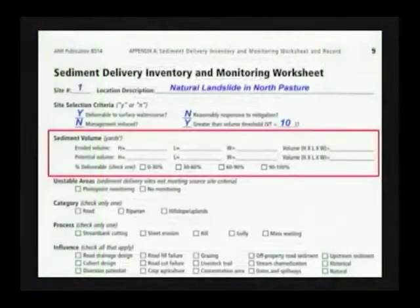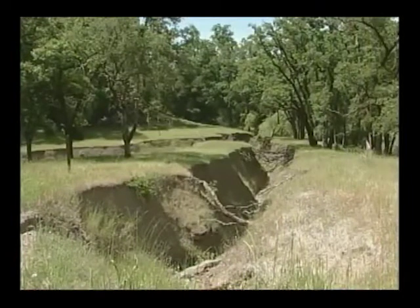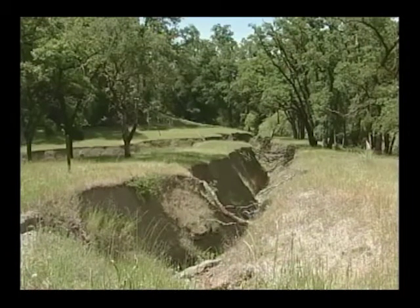Notice that we did not use the section Sediment Volume or Prioritization. Again, that's because this is an unstable area and we are not required to fix it. Now let's look at an example that will meet the criteria of a source site.